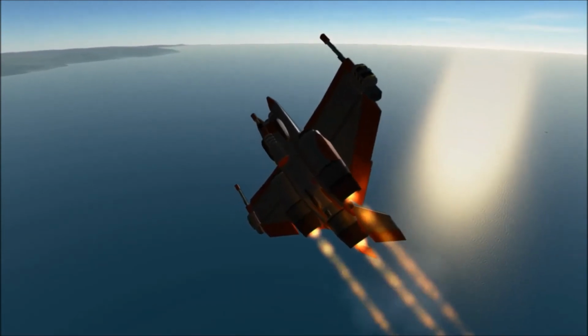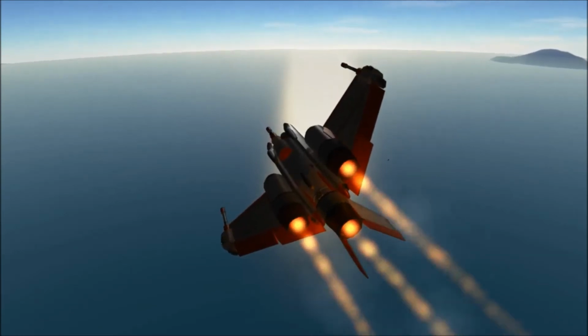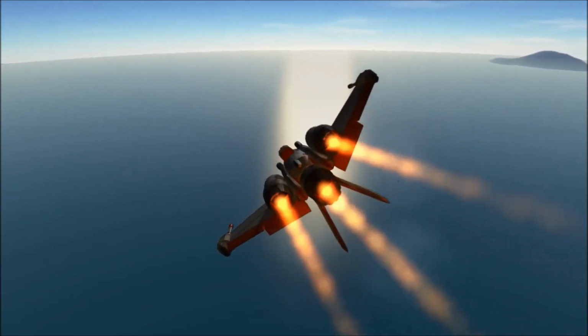There is one key difference that the Lightning does have over the Hellblade: because of its size, I was able to give it actual radar systems, so it can be equipped with air-to-air missiles.